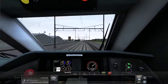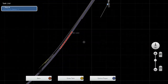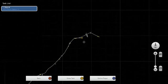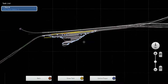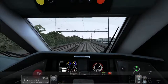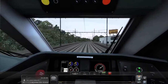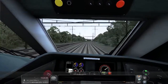Where are we? I literally have no idea where we are. Oh, we've gone a fair way. But then we are going 100 miles an hour. And we got all this way to go. Wow, that is further than I thought. What's this place up here? I think that's North Jersey Transit Yard or something like that. New Jersey, probably. It don't feel like we're going that fast, does it? I don't think it does.